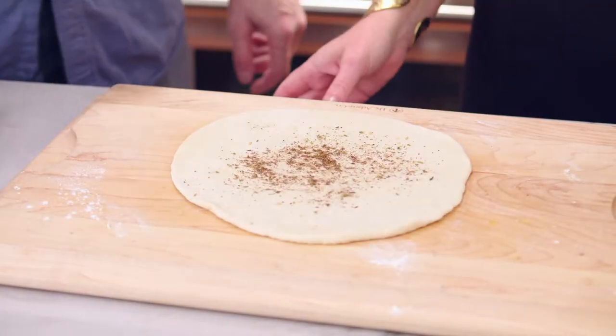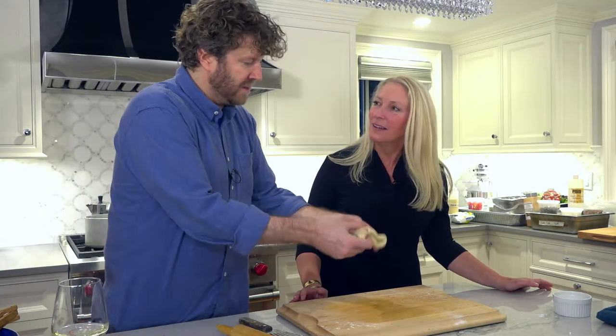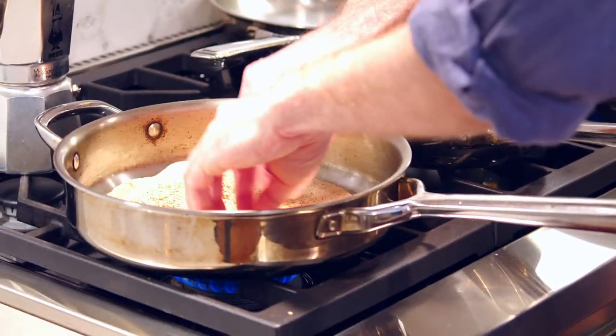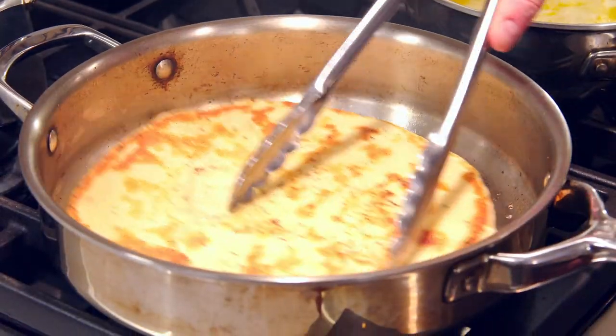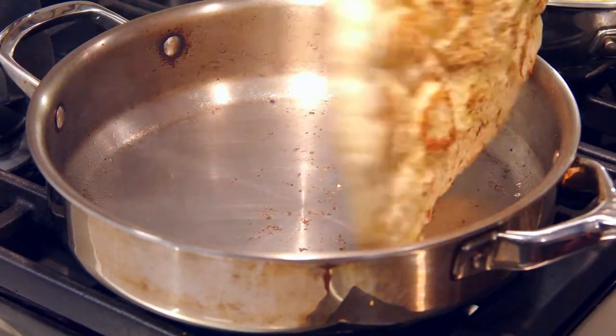So I'm gonna hit it with a little bit of the za'atar. I have one trick to get it from one place to another: you fold it up like this, and then when you bring it over, I'm gonna unfold it. That's a great trick. Starting to bubble? Yeah, it's starting to bubble. Does that mean we should check it? Yeah, I mean, we can peek at it.